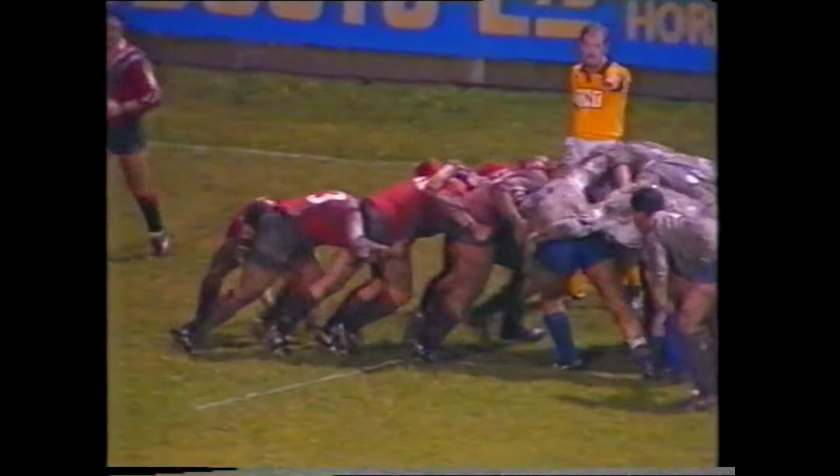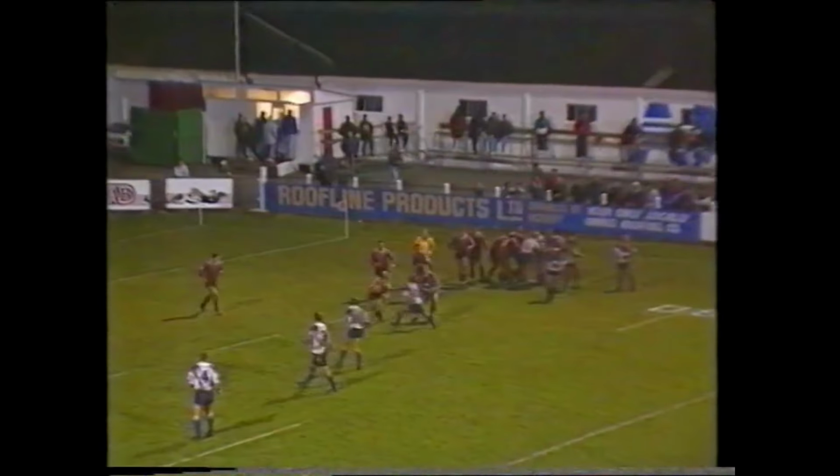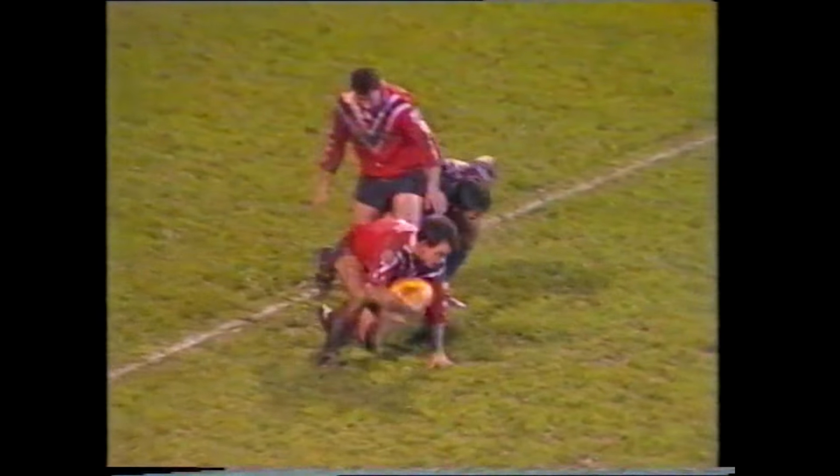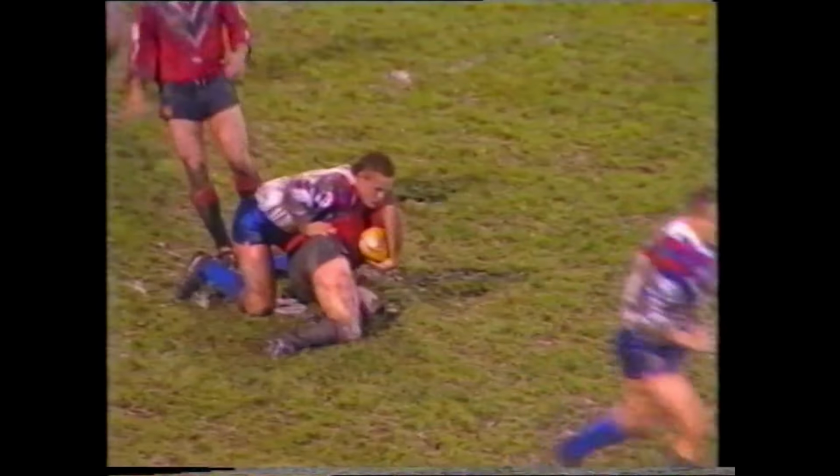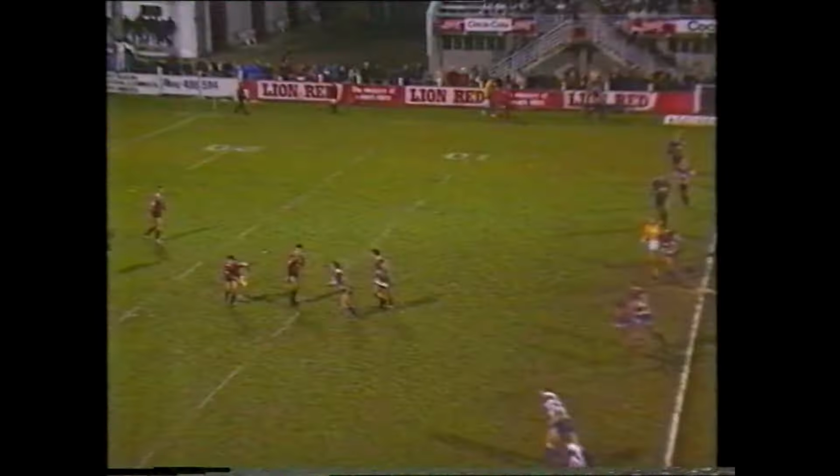Bergman puts it in, takes it out for Canterbury. Little Phil Bergman. McNamara just manages to cling on. No markers, so Bergman makes another 10 metres. Canterbury out of a bit of bother now.